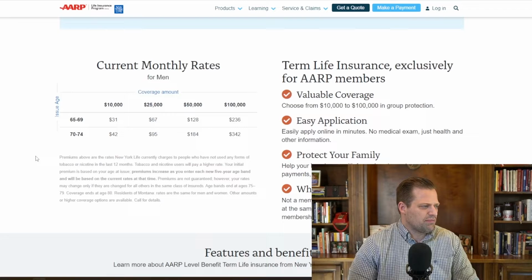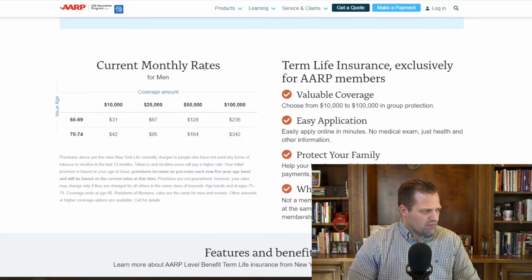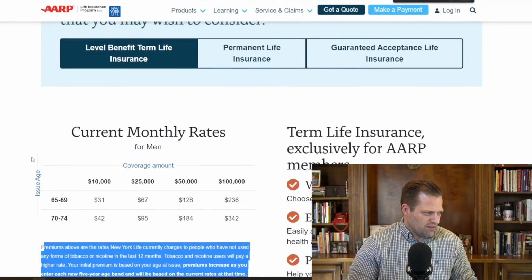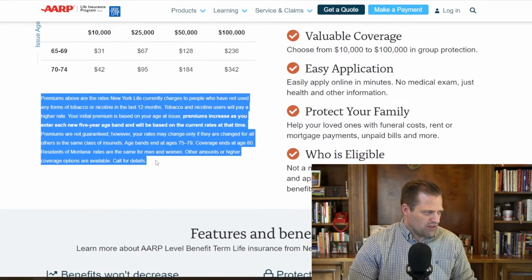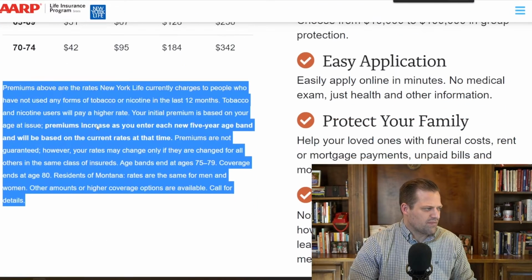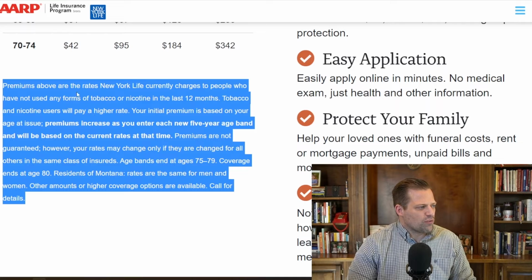So if we scroll on here to the bottom, current monthly rates for men at the age I said. This is the smoking gun, and I'm going to zoom in a little bit, and hopefully you guys can read along with me, and hopefully the blue kind of helps here. Let me see if this is good. Okay. So premiums above are the rates New York Life currently charges to people who have not used any forms of tobacco or nicotine in the past 12 months, and that's fine. I said I was a non-smoker. Tobacco and nicotine users will pay a higher rate. That's 100% normal with all companies.